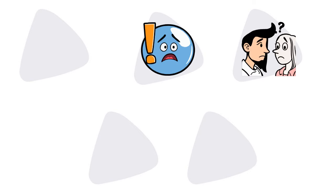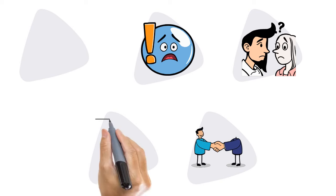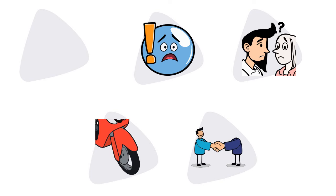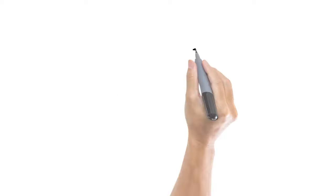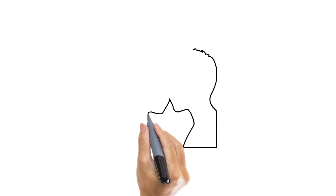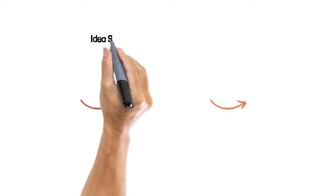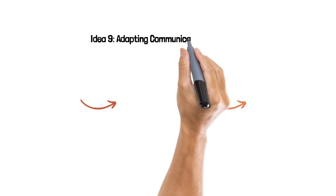Instead of fighting these differences, if we try to match our style to the other person's, even a little, we can build better bridges. So, a red might try to slow down for a green, showing they care. A yellow might give a blue more details, and a blue might try to be less critical with a yellow. By seeing the world a bit more like the other person, we can stop many misunderstandings before they turn into bigger conflicts. Idea 9. Adapting communication strategies.